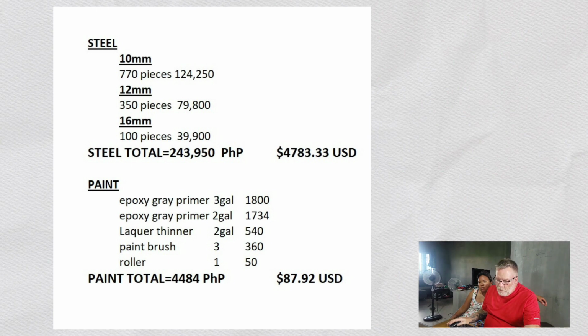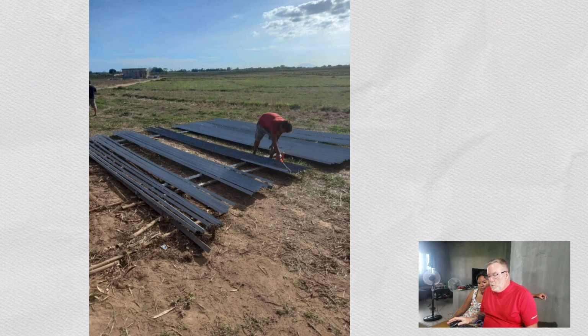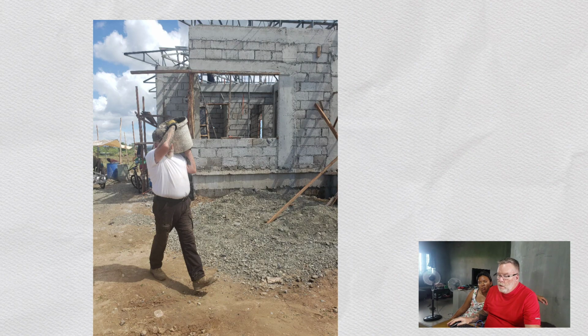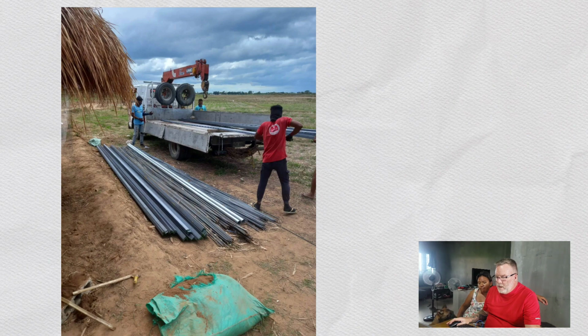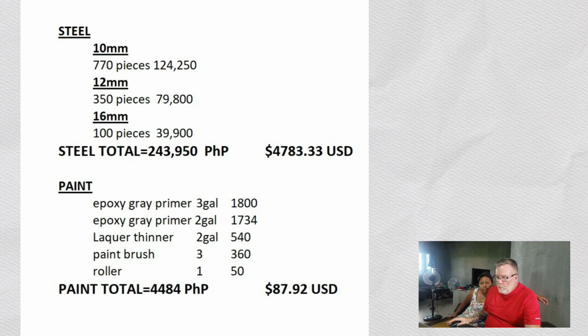We move on to the paint category. It's really not paint. It's more of just primer, epoxy gray primer, 5 gallons of that, lacquer thinner, paintbrush and roller. That was for the truss? The steel, for anything that needed to be protected from rust, the trusses and stuff like that. The 16 millimeter steel did not, because it was encased in concrete. So the total for the paint section here was 4,484 Philippine pesos, or 87 US dollars.